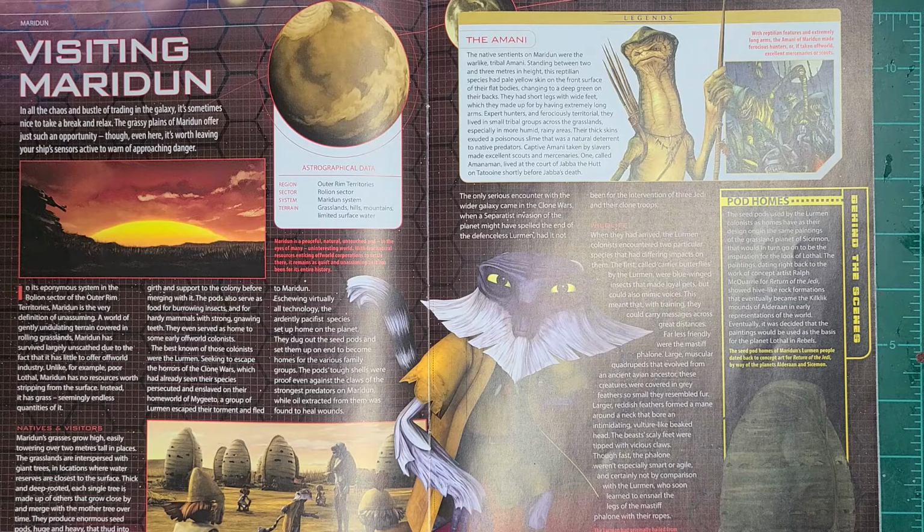their clone troopers. When they had arrived, the Lurmen colonists encountered 2 particular species that had differing impacts on them. The first, called carrier butterflies by the Lurmen, were blue-winged insects that made loyal pets, but could also mimic voices. This meant that, with training, they could carry messages across great distances. Far less friendly were the Mastiff Phalon, large, muscular quadrupeds that evolved from an ancient avian ancestor.